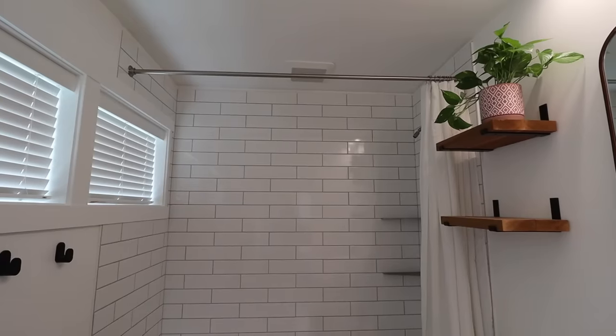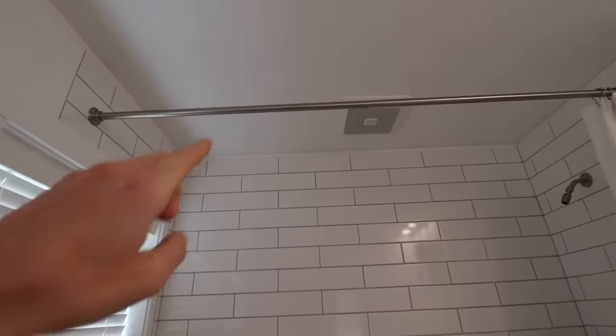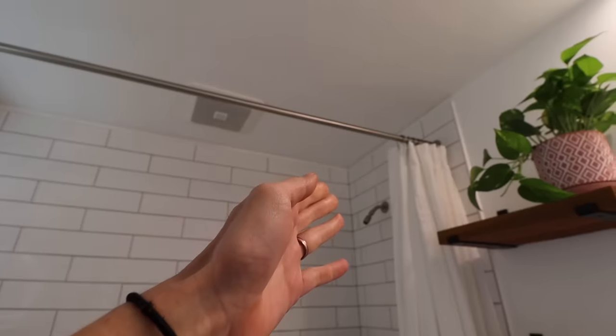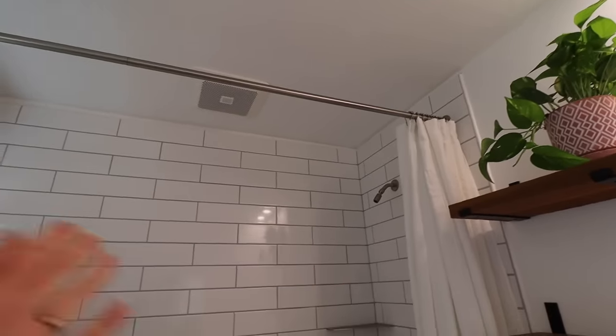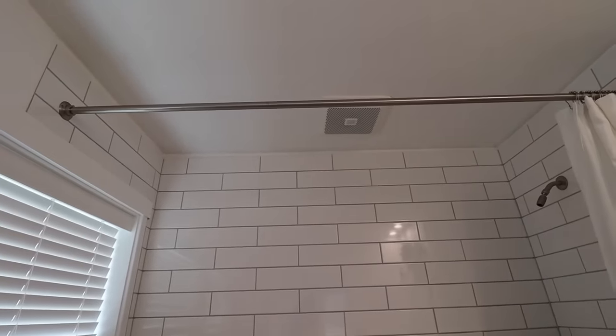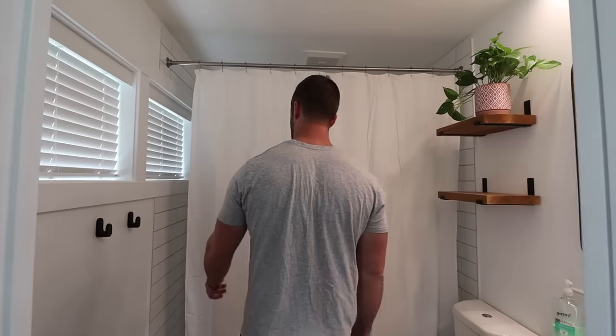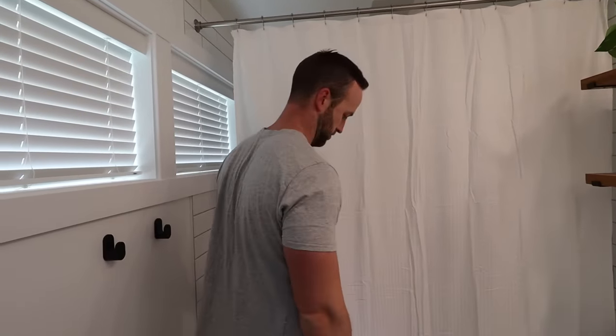So much better. And we moved the connection point over to this left side, which the curtain obviously is going to sit more on the right whenever it's open, so I don't think it'll be an issue anymore. Oh my gosh, look at this place. Right. It's looking so cute.